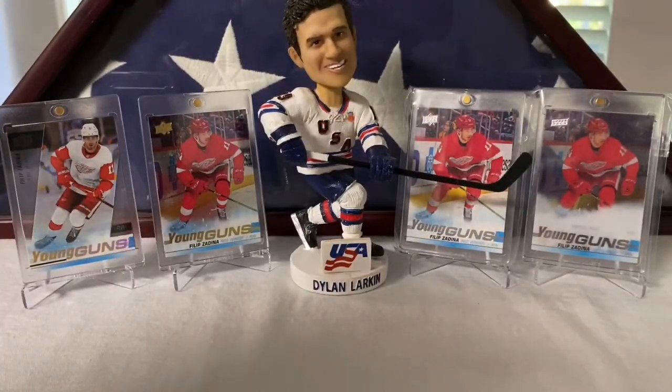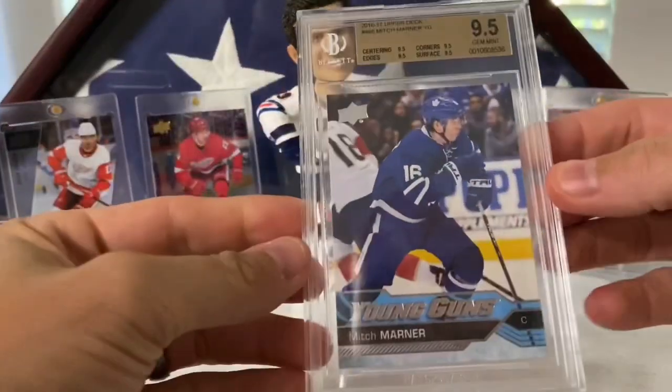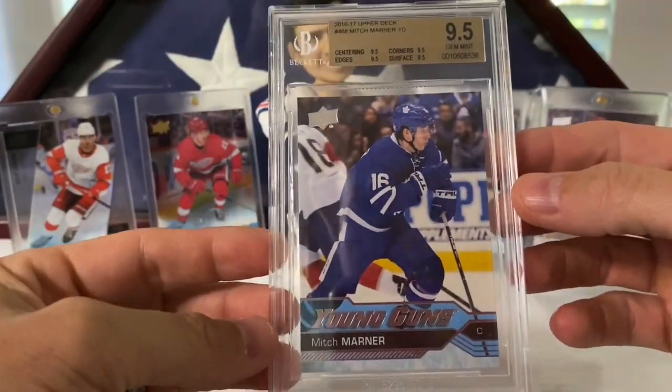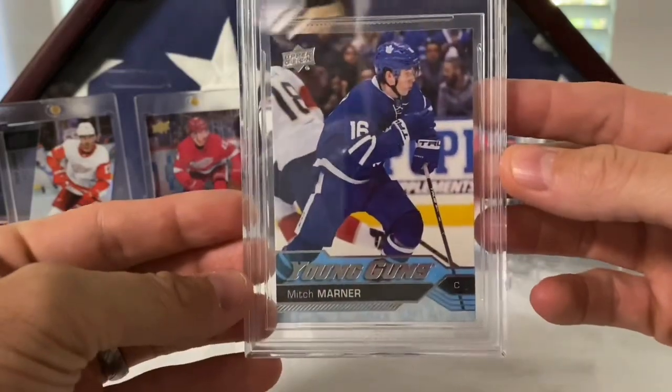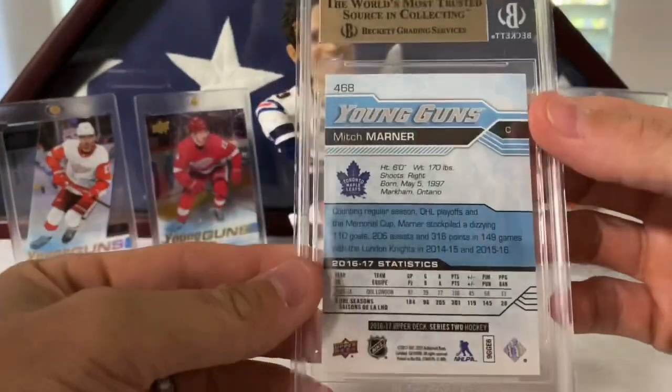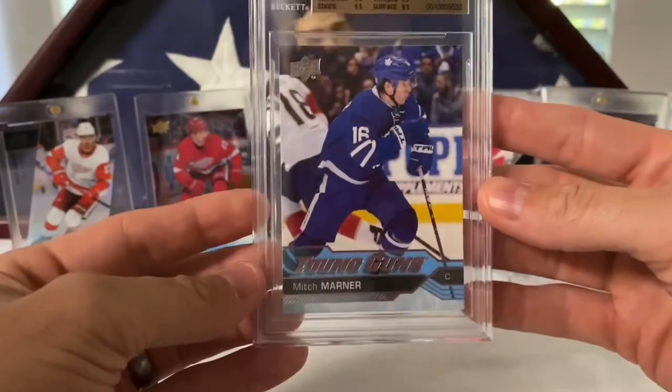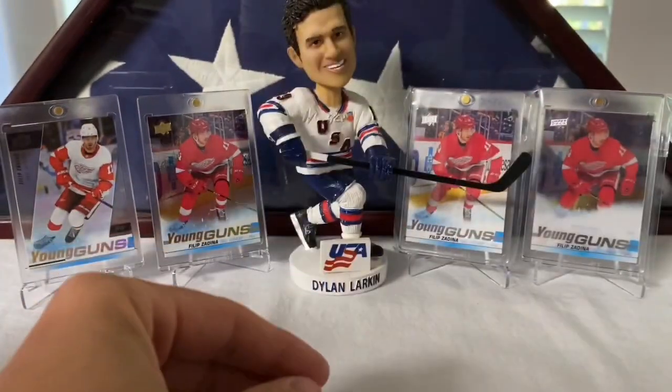And number 21, we have Mitch Marner. This was also sent out by me. Came back Gem Mint 9.5 all the way around. Pretty happy with that. I love Mitch. He's a fun player to watch. Good attitude for a player. So yeah, I'm pretty happy to own that. So Mitch Marner.